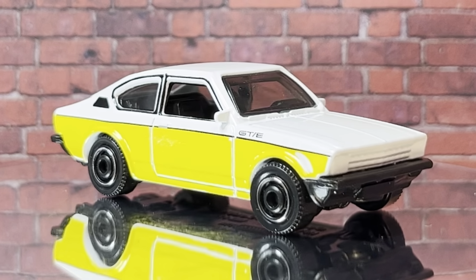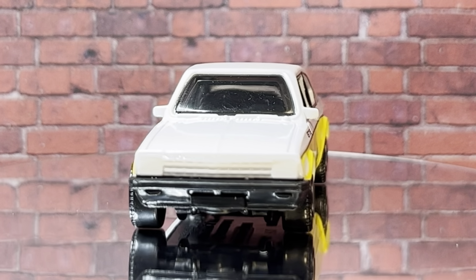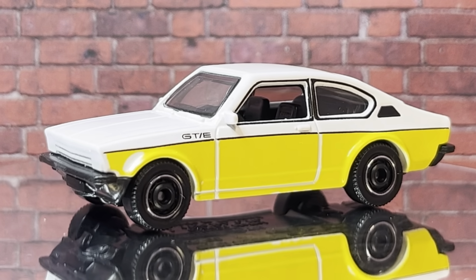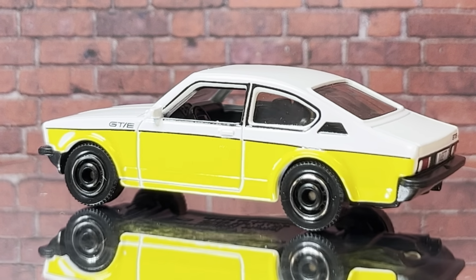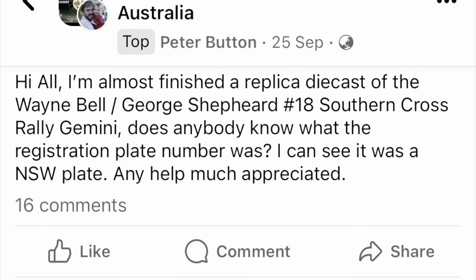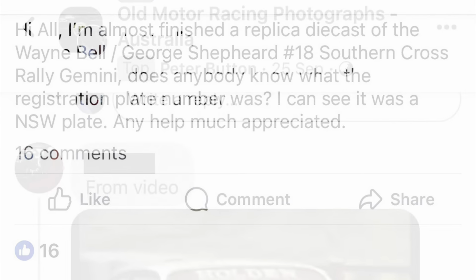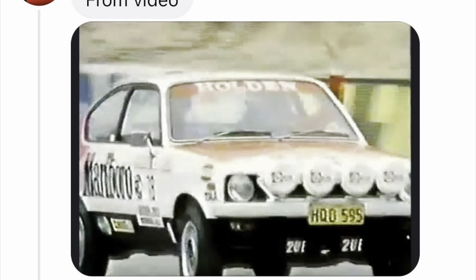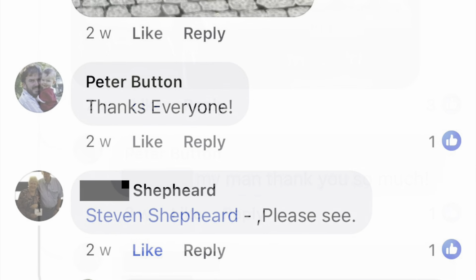Okay, so here comes the story. It sounds like bullshit, but it's true. Anyway, I was doing my glamour shots, and I remembered I was going to do license plates for both the cars. I just made one up for the green one, Queensland plates, of course, but I wanted to get the proper one for Wayne and George's car, so I posted on an Australian motor racing photos group I'm in on Facebook, asking for help, confirmation of the plate. Of course, I got a wave of help, including a colour shot of the front of the car, which was awesome.